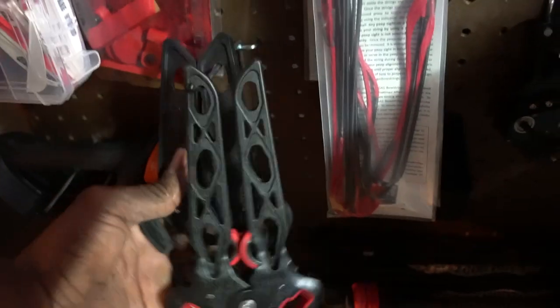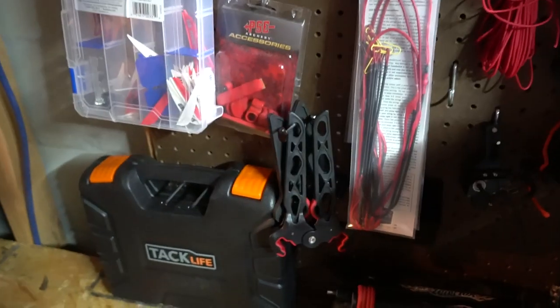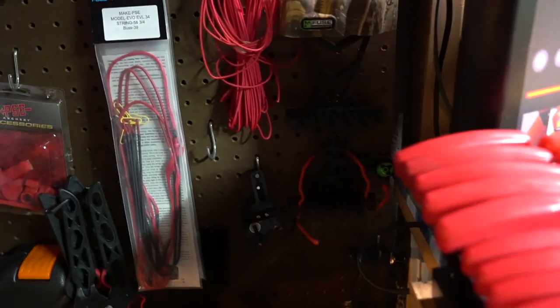Right here we got my different bow holders. This is my Dremel tool, just for grinding things down on my stand or whatever, sharp edges, maneuvering things. Here's my little quiver, keep it here until I go for a hunt. Extra drop away rest for somebody if I'm working on them, because this is the one I use. Mine is over there.